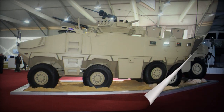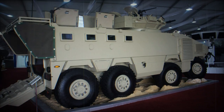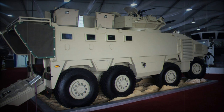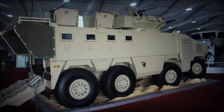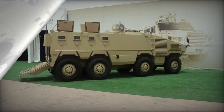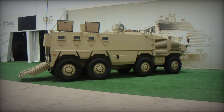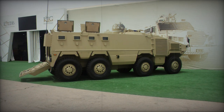Troops enter and exit via a rear power-operated ramp with an integral door. Each passenger possesses a firing port and corresponding vision block to engage individual weapons. Foldable seats enhance internal volume, enabling the transport of diverse cargo and supplies under armor protection.